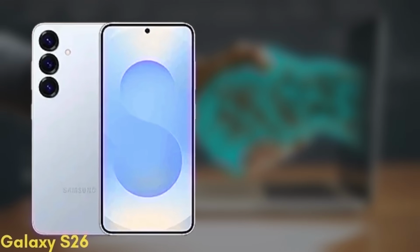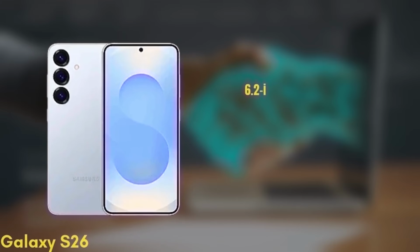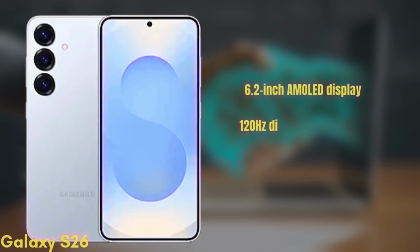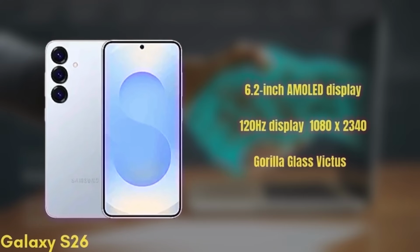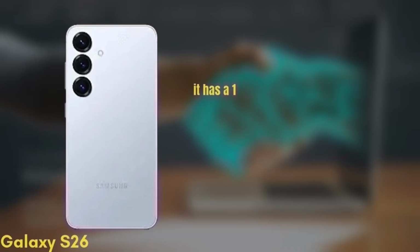First up, the standard Galaxy S26. It's coming with a 6.2-inch dynamic AMOLED display with improvements in brightness and color accuracy. We get a 120Hz display with HDR10+ and a resolution of 1080x2340. The display will be protected by Gorilla Glass Victus 3. For selfies, it has a 12-megapixel punch-hole camera.